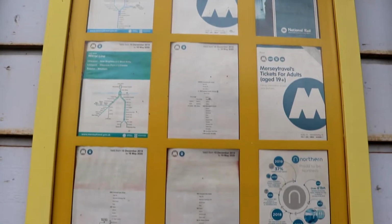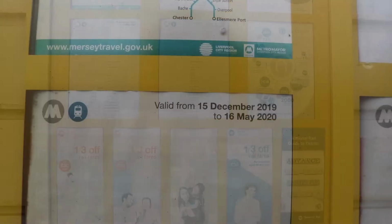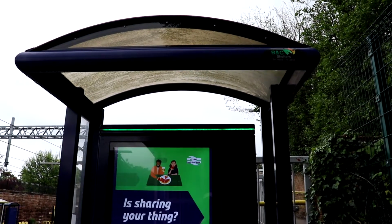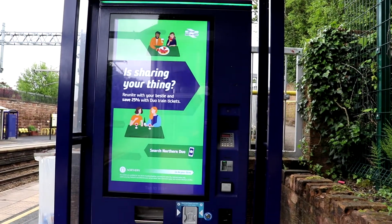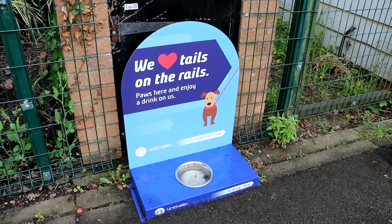There is also a panel displaying leaflets, although at the time of my visit it could do with a little bit of updating. Just along the platform you will find a waiting shelter, as well as this electronic ticketing machine. A very nice touch is this dog bowl for the dog traveller.